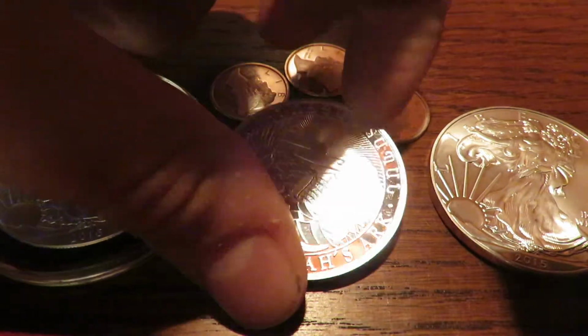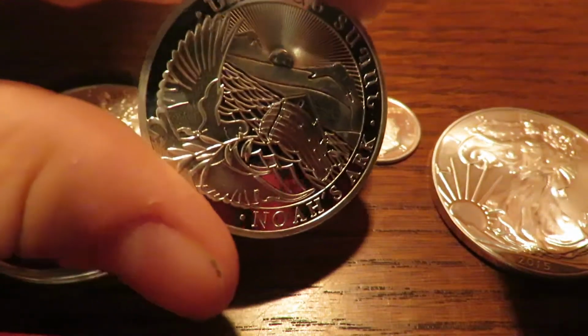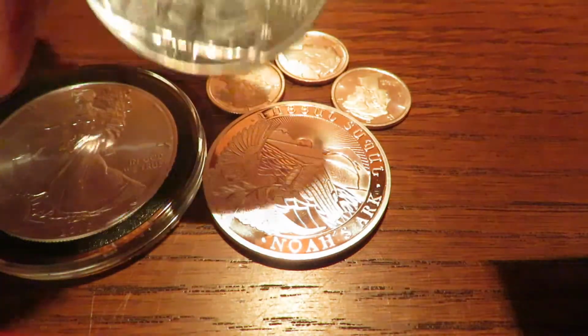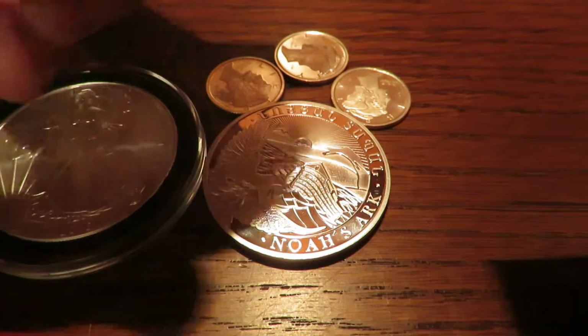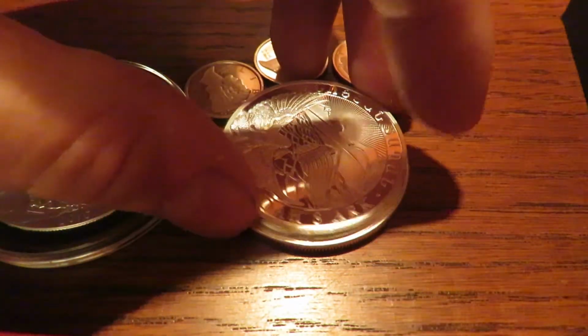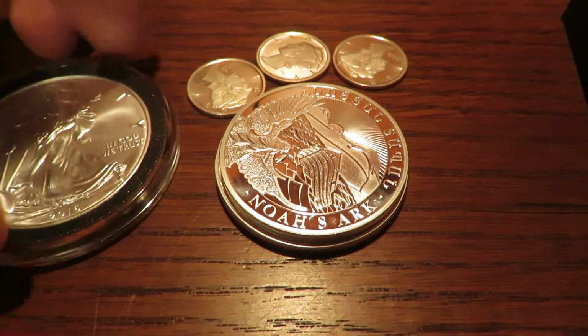You know, silver is a fun thing to have. These are my favorite government-backed coins. These are the Armenian Noah's Ark coins. You got your silver eagles. I think these things are absolutely beautiful as well. I would suggest those two in a heartbeat. You may actually notice that the Ark is slightly smaller than the eagle. It's because it's a little bit thicker around the rim.